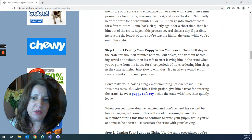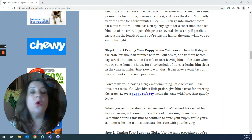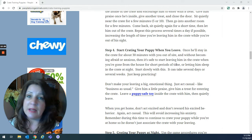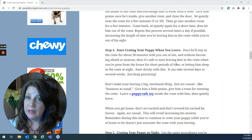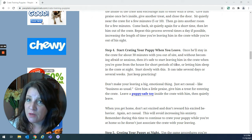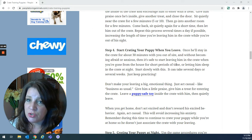Also make sure that you realize that puppies cannot hold their bladder very long. They literally can't hold their bladder or their bowels very long. So if you have a puppy and you need to go to work, you cannot just take a brand new puppy, put him in the crate, and come back 8 or 10 hours later. Number one, they cannot hold their bladder that long. Number two, they're going to get anxious and upset to the point of danger. Okay, they're going to harm themselves trying to get out of the crate. They're going to have a health issue with that level of stress and anxiety.